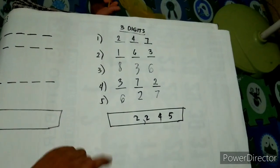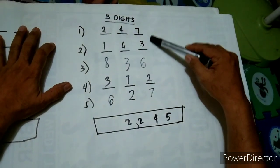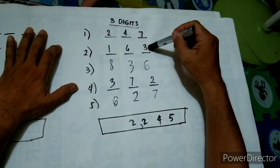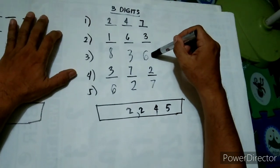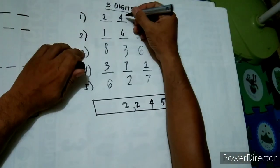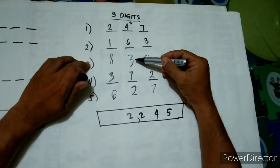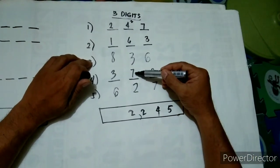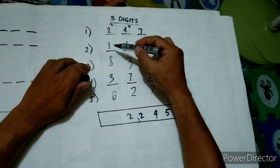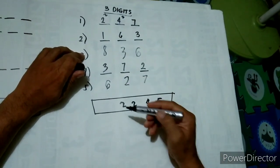Okay guys, if you have a calculator, can you add these numbers with me? I think I will have to add this one. 7 plus 3 is 10, plus 6, 16, plus 2, 18, plus 7, 25. Check. Carry 2. 2 plus 4 is 6, plus 6 is 12, plus 3 is 15, plus 7, 22, plus 2 is 24. Check. 2 plus 2, 4, plus 1 is 5, plus 8, 13, plus 3, 16, plus 6, 22.